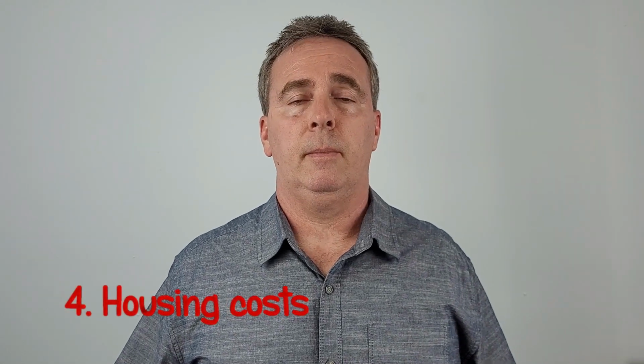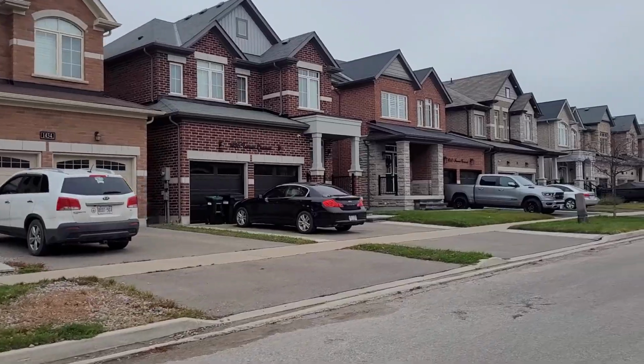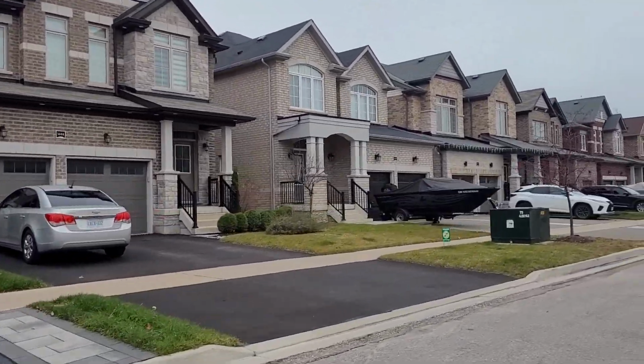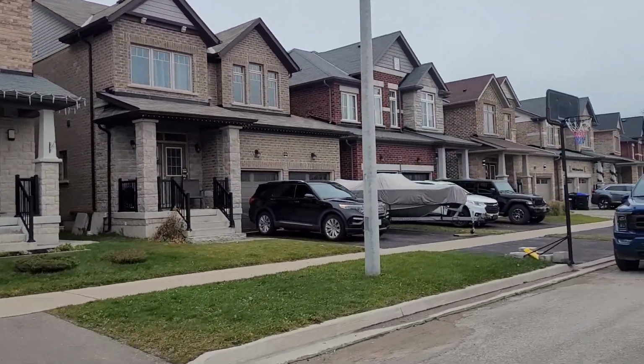Housing costs. Let's talk about affordability. Houses in Innisfil and Alcona are generally more affordable than houses south of here in the GTA. For example, the average price of a detached house in Innisfil, Alcona, is generally about $300,000 less than a detached house in Newmarket, which is half an hour away. In fact, what you would spend on a semi-detached or a townhouse in Newmarket or Brampton, you could get a nice detached house in Innisfil.